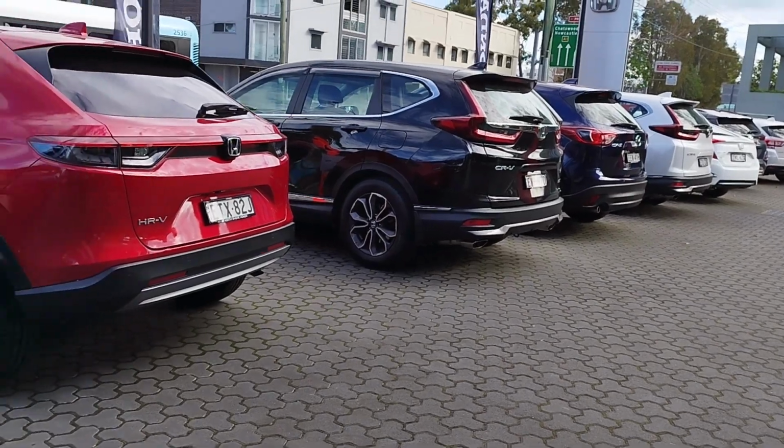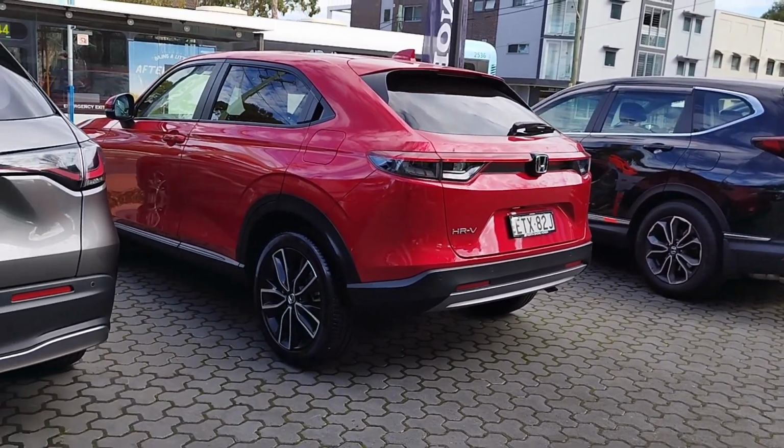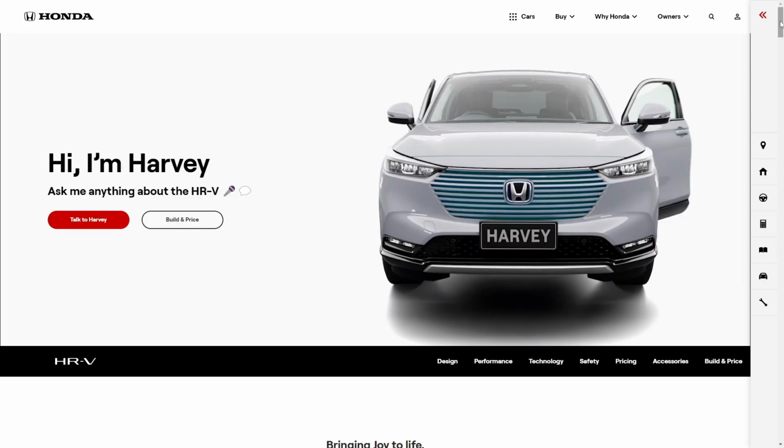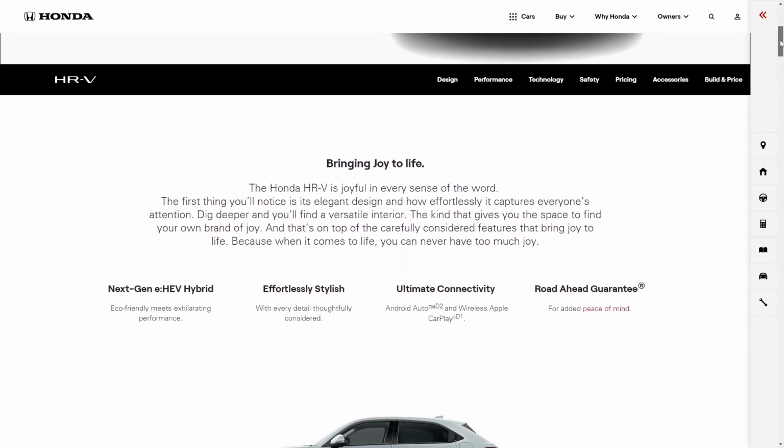But what I'd like to point out is that it's boxier, it's a lot more lifted, it has a lot more vertical front and vertical back. It's much boxier in terms of the silhouette, and I personally, once again subjectively, love it. I absolutely love what it looks like. I think it's one of the better looking very small SUVs on the market in Australia right now in 2023.